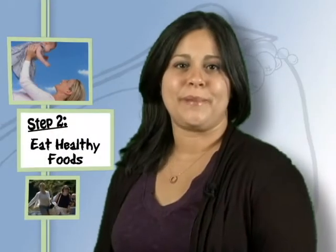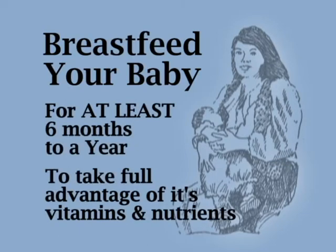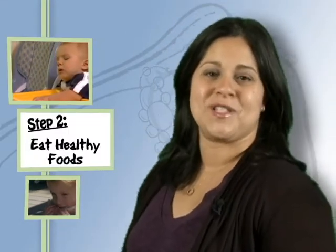The best food your baby can eat is breast milk. Breast milk contains all the nutrients your baby needs to grow and develop, including the vitamins that will make their teeth strong. Take advantage of the superfood by breastfeeding your baby for at least 6 months to a year and even more. When you start introducing your baby to solid food and juice at 6 months, do not give them junk food or lots of sugar.